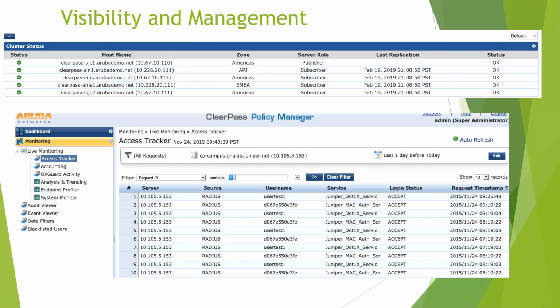So along with not only the detailed reporting, but we have what's called the access tracker. If you guys have ever deployed a Windows server for NPS to handle RADIUS, it can be very gruesome to not only find a client that authenticated, but troubleshooting is another key factor. So the access tracker, when we're talking about ClearPass, is the section of the product that we go into 90% of the time for any troubleshooting.